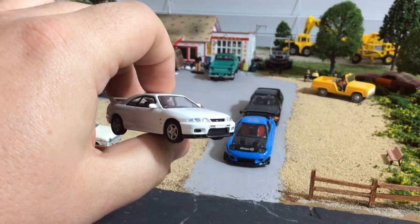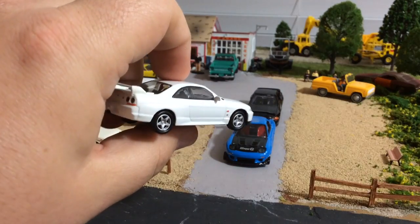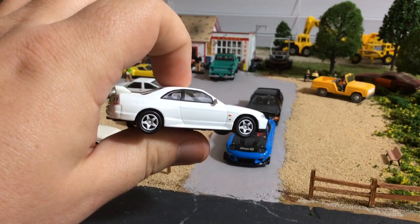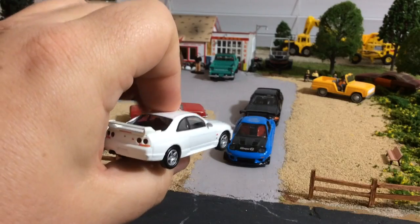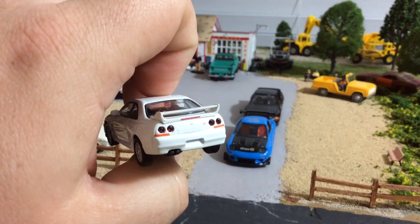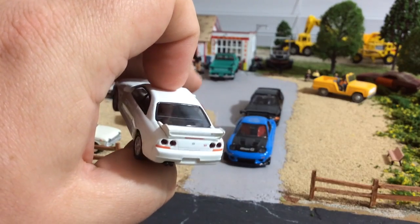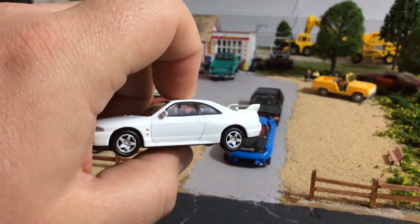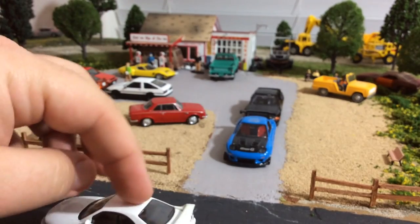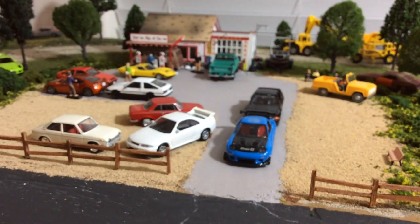Side view mirrors. This looks as good as the TLV, in my humble opinion. Prototypical wheels. It doesn't have the sprung suspension like the TLV, but all lensed details, painted trim. It is sick. Really, the camera doesn't even do it any justice. And these roll super nice. Every now and then with Kyosho, that can be an issue.